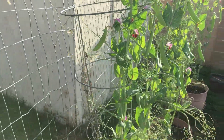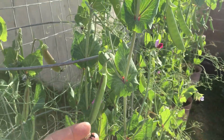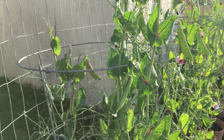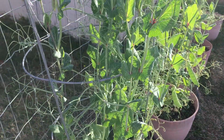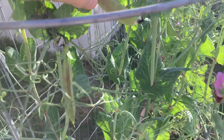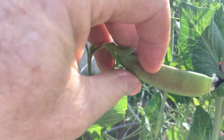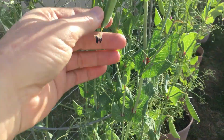In fact, this next one really has a lot. I definitely need to do some picking. Of course, they develop more up on top. You can see there's a little bit of a red blushing on some of these. That's why they call them the spring blush.